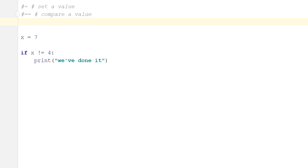Does that make sense? I hope that makes sense because we're going to use that in our Christmas example shortly. If you wanted to have more statements in here, let's change that back to if x is equal to 4, print "we've done it." We also want to say elif, which basically means else if x is equal to 5, print "maybe we've done it." So this is saying that if x is equal to 4, then print "we've done it." But if x is not equal to 4, then check if x is equal to 5, and if it is, print that maybe we've done it.